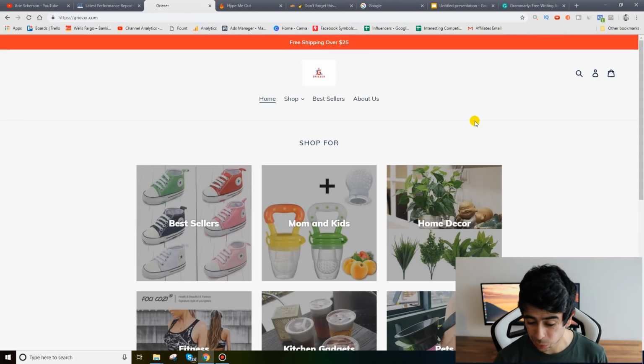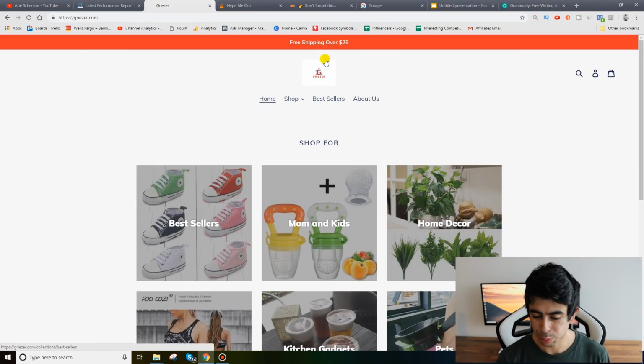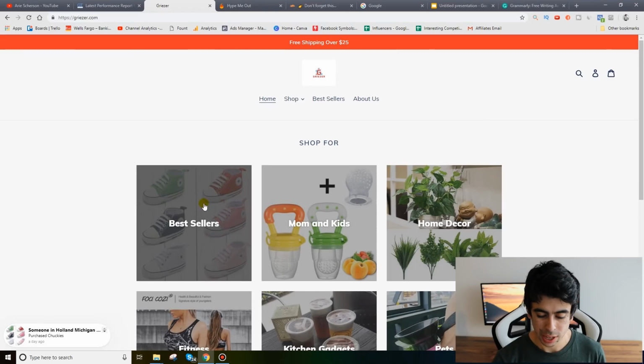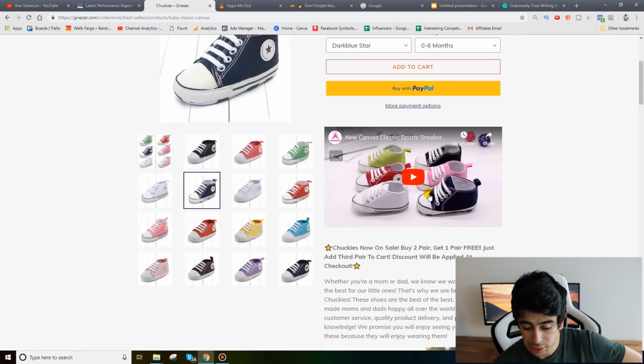This one's gonna be really quick because unfortunately there's a lot wrong with it. As you can see, the logo, it's just really bad. I'm really sorry, but free shipping over 25, I guess that's fine, but it's still not grammatically correct. And if we go to best sellers, we can check out some of these. This is actually kind of nice.